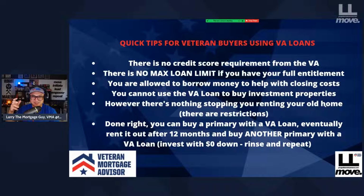Because they use common sense underwriting. Like, well, he can borrow the money for the down payment if he can afford to make the payments towards that loan, so why not, right? So that's something special about the VA. Here's something I didn't know until about a year ago, which blew my mind when I heard it: you cannot use the VA loan to buy investment properties.